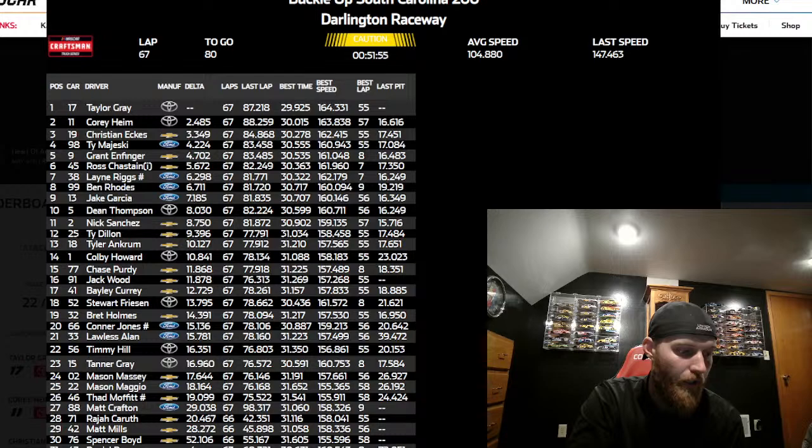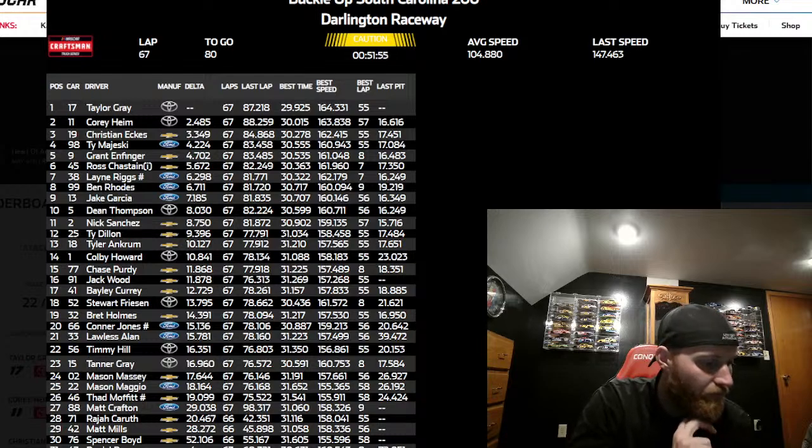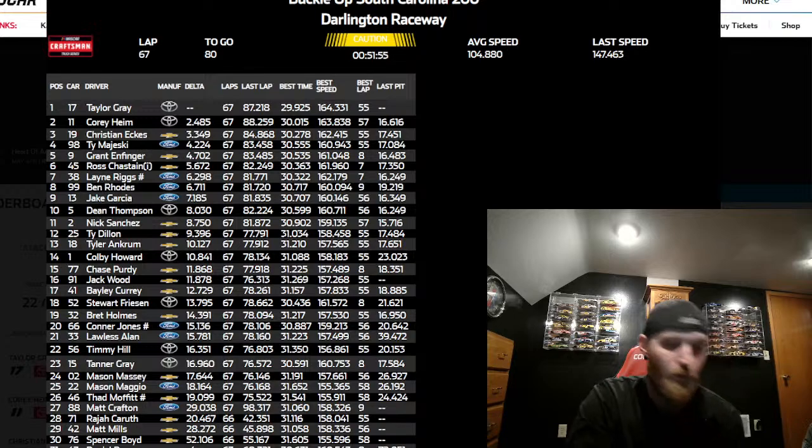Raja Caruth, Taylor Gray from the lead pitted. I believe this will give the lead back to Corey Heim. Going to be solely going for the stage points. So yeah, 23 to go in stage 2, about exactly halfway through the stage.